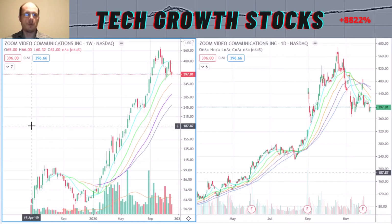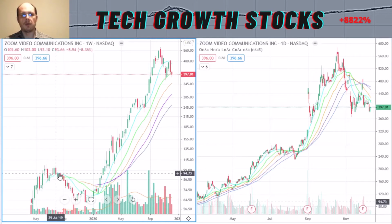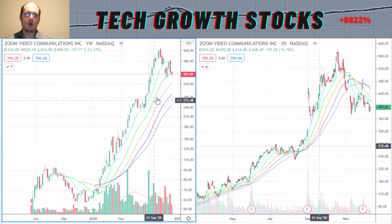Here you can see the longer term chart of Zoom Video, and as you can see, Zoom Video had its IPO in April 2019. After its IPO, it formed a nice IPO base here, and it could break out of that IPO base this year in March and form a nice and very strong uptrend.